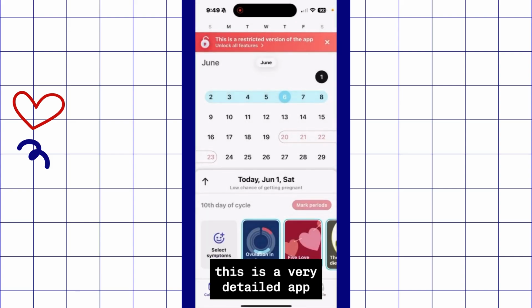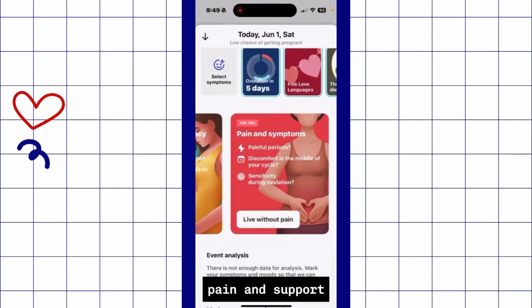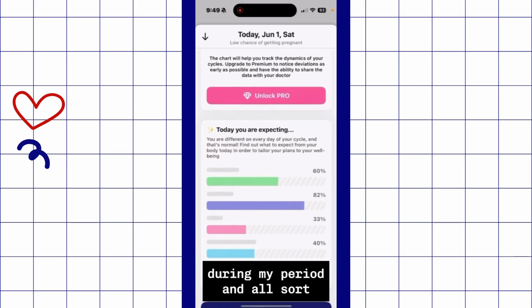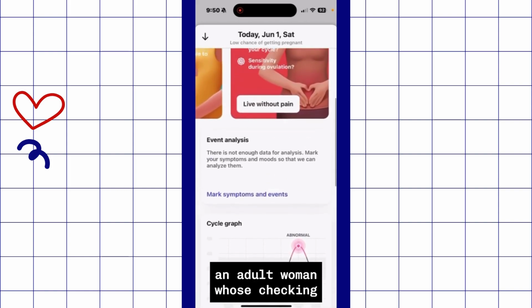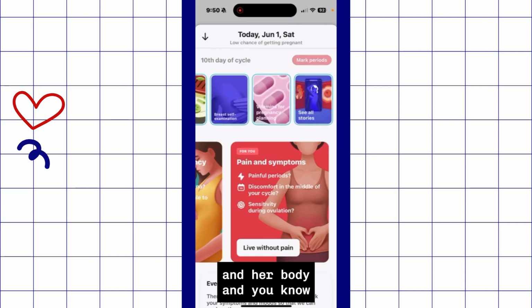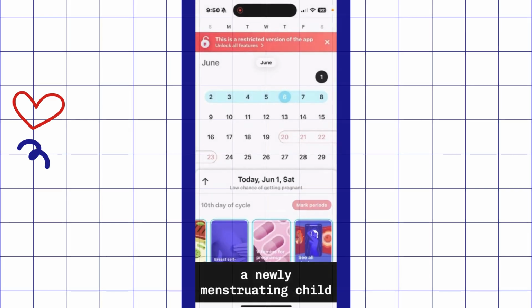This is a very detailed app. This is the Clover app. There's a lot in here. You can see you have sex and pleasure, planning a pregnancy, pain and support. There were a lot of questions that this app asked me about my symptoms during my period and all sorts of things. So this would be an app I would recommend for an adult woman who's tracking all this stuff and who wants to learn more about her cycle and her body, and because this also can help someone get pregnant, and there's a lot of more detailed stuff in here. So this probably isn't the right app for a newly menstruating child.